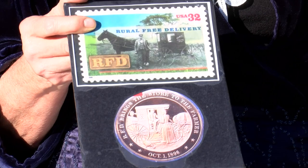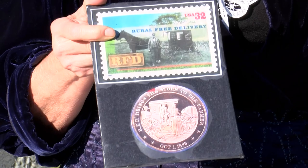Prior to that, farm families had to travel long distances to get their mail or hire services at a high expense to bring their mail.